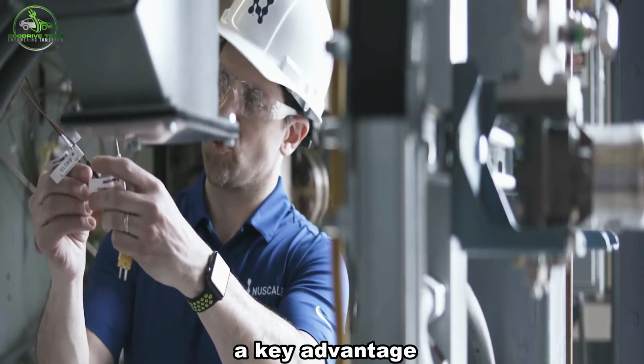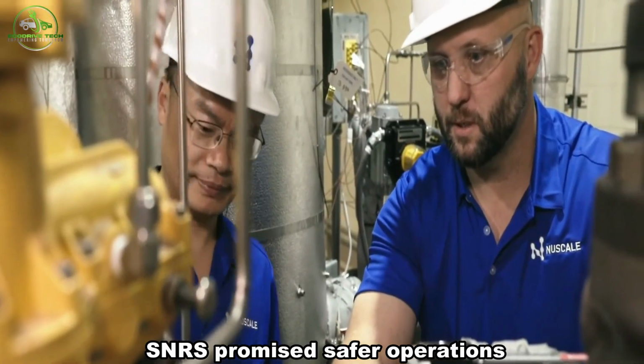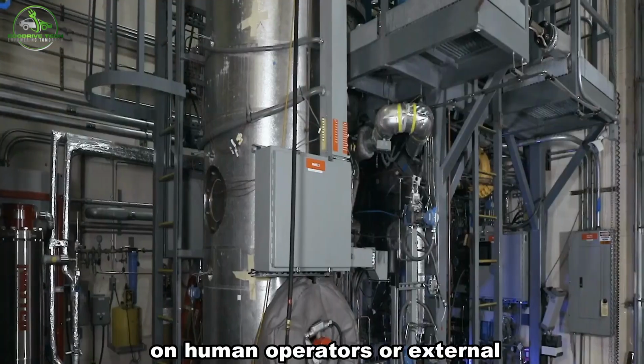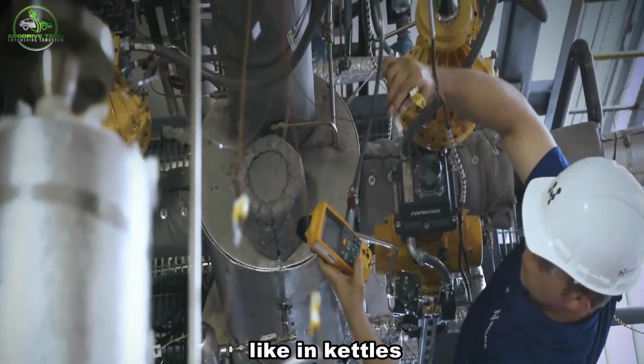Passive safety. A key advantage? SMRs promise safer operations through something called passive safety systems that don't rely on human operators or external power, using convection instead, like in kettles.